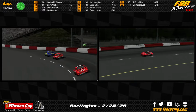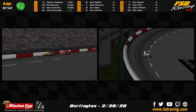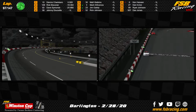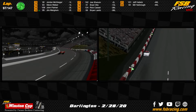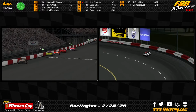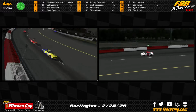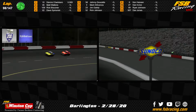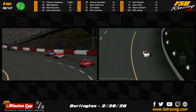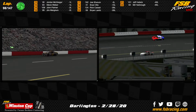Rick Visconner. Trying to find our leader. There he is. So you got your leader on the right. A little bit opposite of how I usually do it, but that's just the situation right now. So Dennis Chambers in the 10 car on the right side of your screen is your leader. And I think when this all cycles out, man, Matt Watkins had a heck of a stop, and he will inherit the lead once these guys all cycle through their pit stops, and here comes the 10 now. So Matt Watkins is your leader.